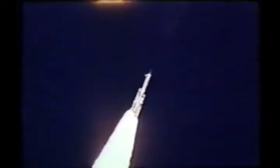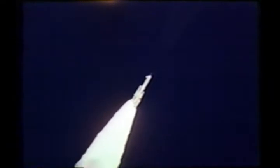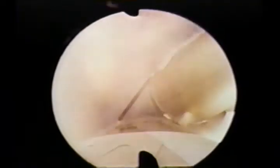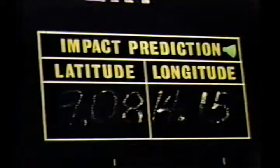Climbing very nicely. She's on time on the line. The telemetry indicates that she is good. She is sending back excellent data. Should have confirmation of Mark II. Mark II. The solid rocket motors have separated. The vehicle is now at an altitude of 24 miles and is 28 miles downrange. She's on time on the line. Velocity approximately 5,879 feet per second.